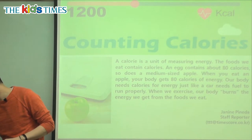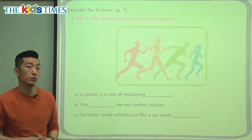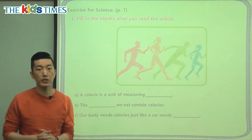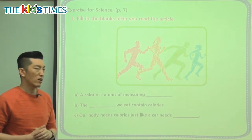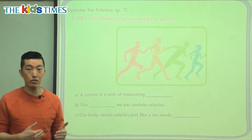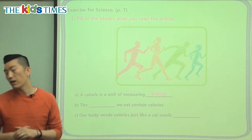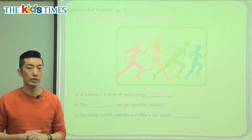Okay? Let's take a look at our comprehension questions for today. In order for us to stay healthy, we need to understand the importance of calories. It says here, a calorie is a unit of measuring what? Calorie helps us understand how much or how little we have of something. We said that centimeters and meters are units of measuring distance, or how long or big something is. But a calorie is used to measure what? Do you remember? That's right, it's measuring energy. So how much energy is in a food? We use the unit calorie.